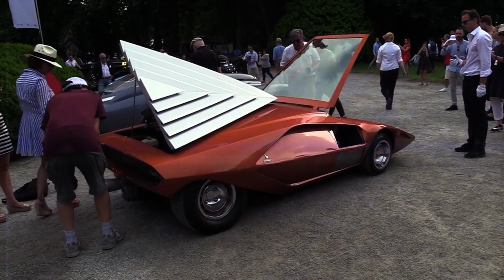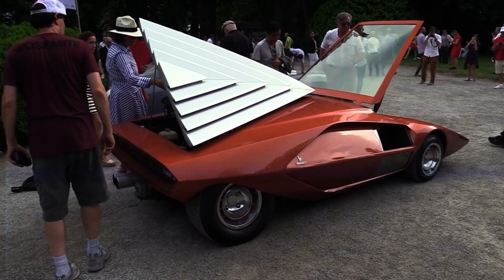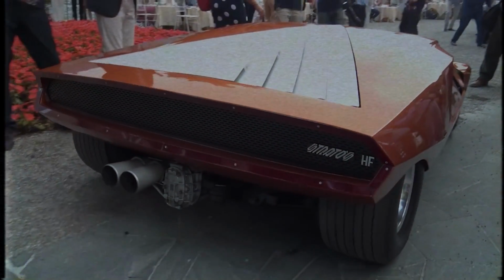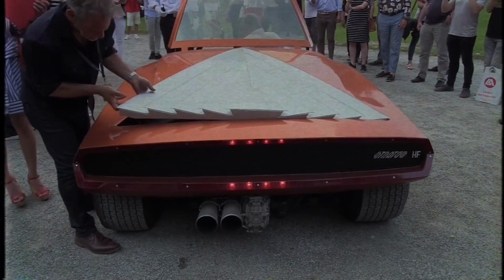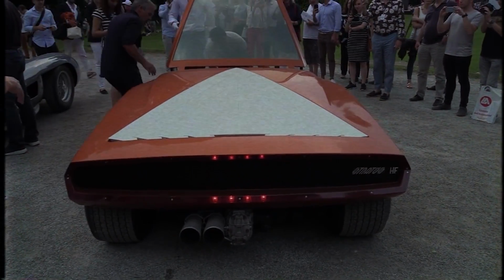What truly sets the Stratos HF0 apart, however, is its lasting impact on automotive design. Its wedge shape and minimalist approach inspired countless cars in the years that followed, making it one of the most influential concept cars ever. Today, it remains an iconic symbol of 1970s automotive design with a legacy that continues to inspire new generations of car designers.